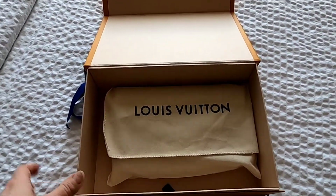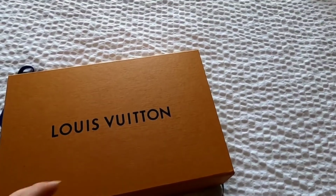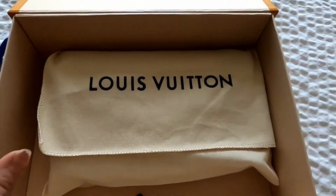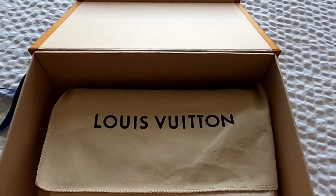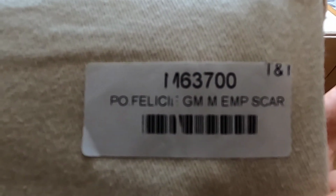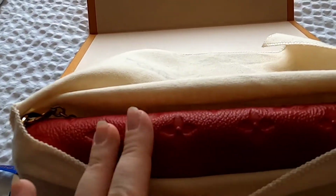Okay, so it comes in this bag, the usual thing for Louis Vuitton, the orange bag with a flip, like a magnetic kind of box. Okay, so the blue ribbon where it says Louis Vuitton everywhere, and inside this dust bag, the classy Louis Vuitton dust bag with really soft material here. And it says here some details about this Pochette Felicie, and I don't know what all these letters mean. So inside it's like this.